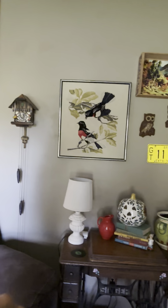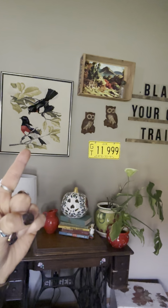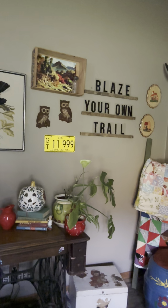So that's my grandma's cuckoo clock. This needlepoint I got, is that what it's called, needlepoint? Got that from there. And I ended up thrifting pretty much all of these things except for those letters.